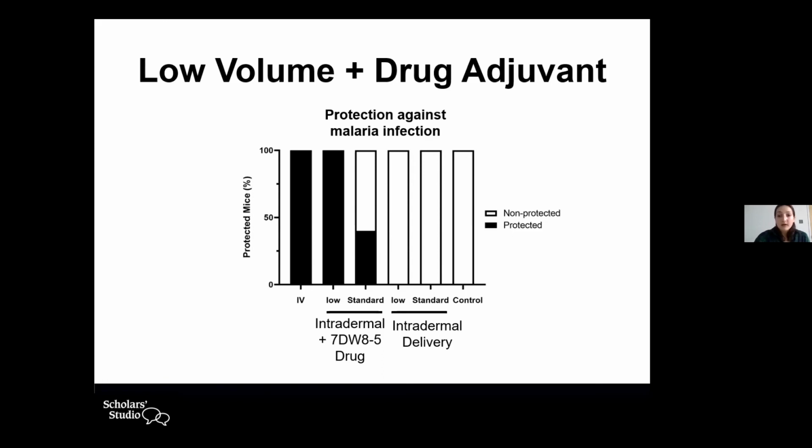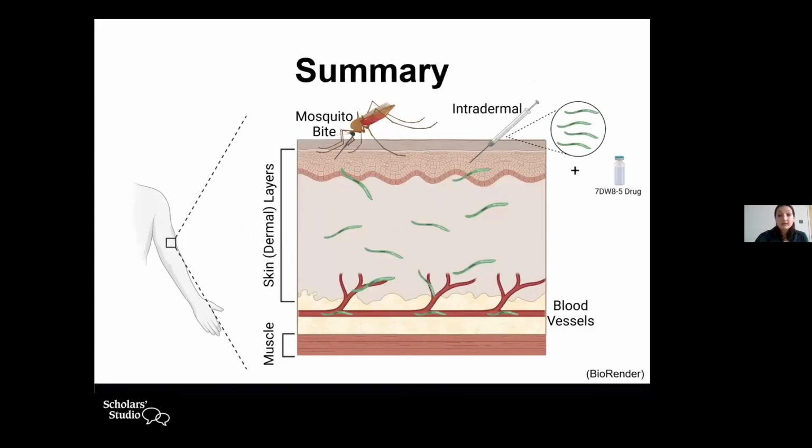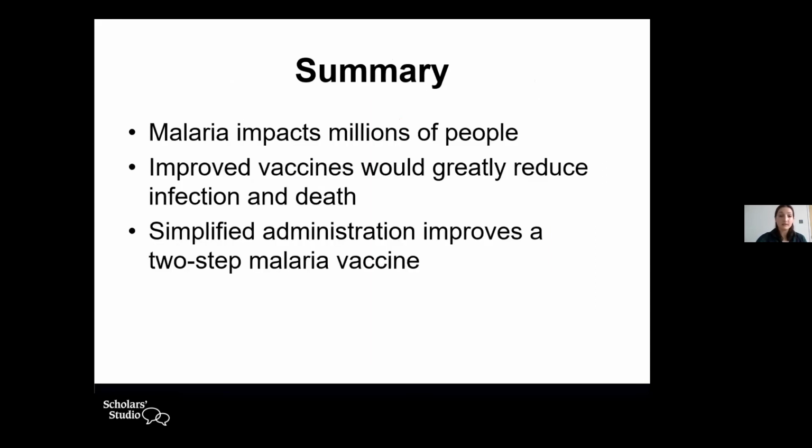So in summary, we demonstrate that sporozoite vaccines can be delivered intradermally if you combine 70W85 and small volume intradermal delivery. This intradermal delivery is mimicking the mosquito and delivering sporozoites into the skin where they can migrate on their own into the bloodstream. This new vaccine administration improves the accessibility of the malaria vaccine, as previously it was required to be administered IV. IV delivery requires specialized training and is much more difficult and time-consuming for nurses. And as malaria impacts millions of people every year, improving vaccine accessibility is a major public health focus.